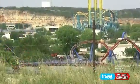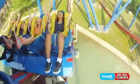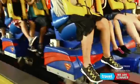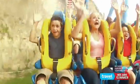This $42 million floorless coaster has been sweeping riders through the air since 2000. Superman Krypton offers a unique technology that after you get on the train itself, all of a sudden the floor pulls away and drops down, so you're literally riding with your feet just inches above the track. So when you look down at your feet, there's nothing below it at all except the track flying by.